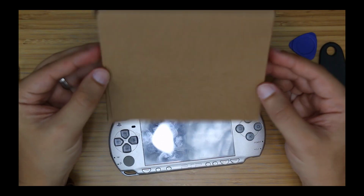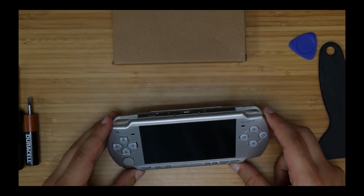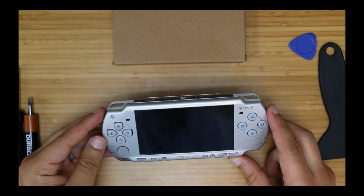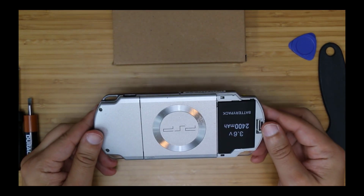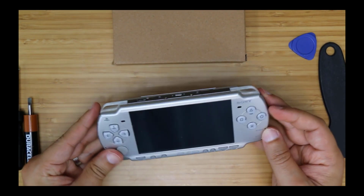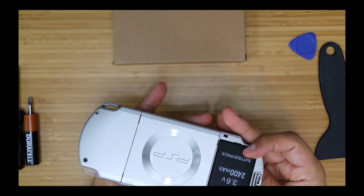Now comes the fun time of installing it. So I'm going to attempt to install it. I'm hopefully thinking that that is the only problem with this PSP, that we don't have any other issues present, and that'll fix it. Once that battery cover comes through, it will be nice to have a perfectly working PSP. So let's go ahead and actually get this started.